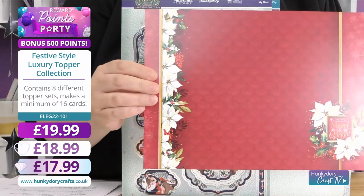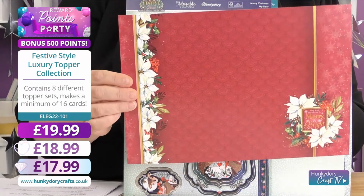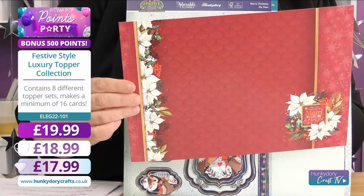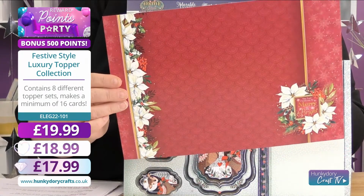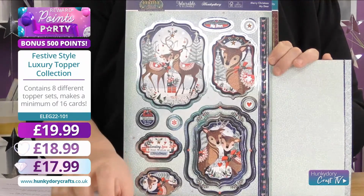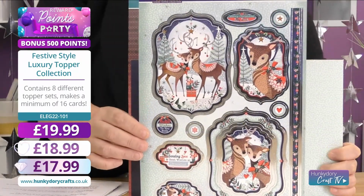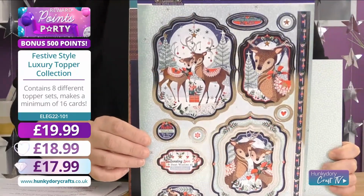And again, you get that added sentiment already on the cardstock there. What a bonus. And that's the right size as well, so you can layer your decoupage up onto that. Yeah. Gorgeous detail. Fabulous. And then these really contemporary, almost Scandi style reindeers here.